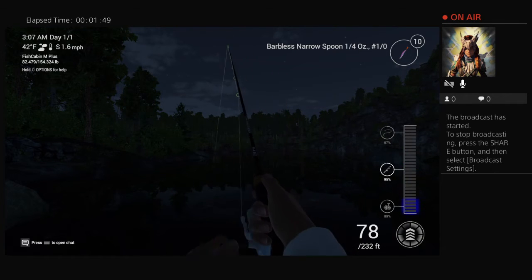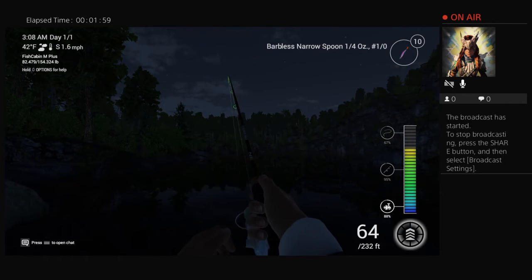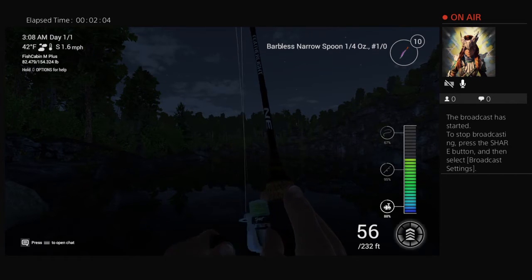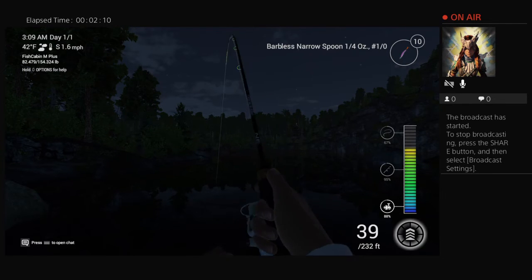Another thing I might mention about this barbless spoon is that it seems to be a little bit easier to lose your catch off of, as opposed to the gold one, which does have a barb on it. Now it's really only happened to me once with this purple lure, but it's never happened to me with the gold version.